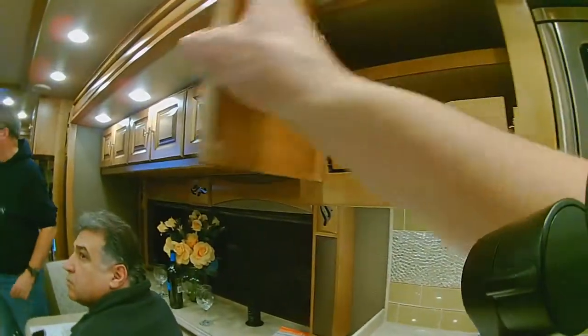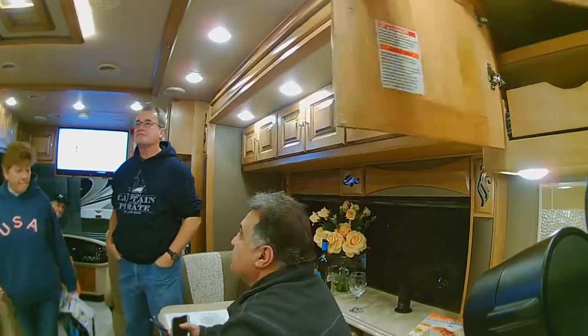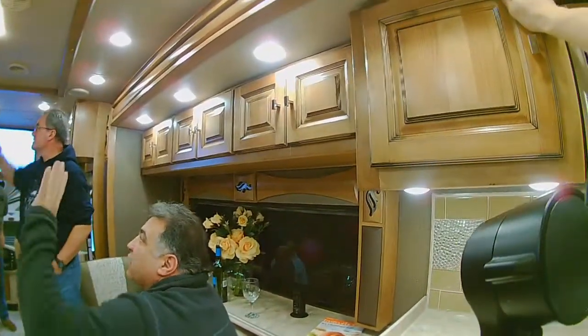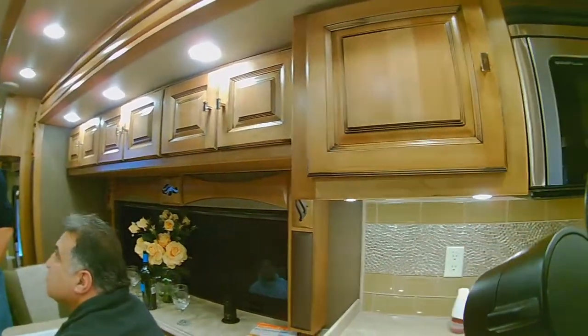Having the printer is very handy when you travel. Not sure. This doesn't go off or anything, does it? No. This one seems to be a little bit lower than that, just because they both have 7 foot ceiling heights.